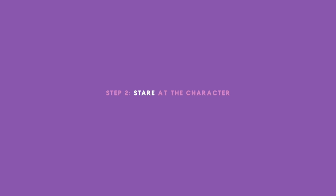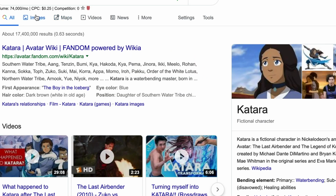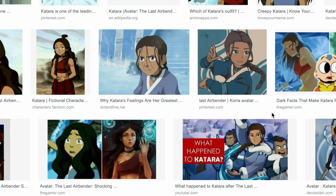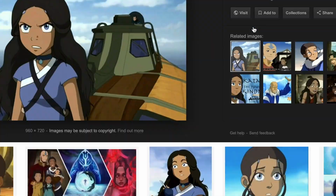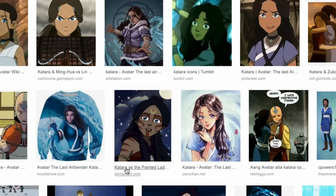Once you choose your character, just stare at the character. Yes, stare at it. Go on Google Images, type in your character, look at the head, the body, the feet, the hair, the eyes, the nose, the face, the outfit, the colors of the outfit, the fur trim on the outfit, the little details. Just stare. And start breaking apart every aspect of this character.